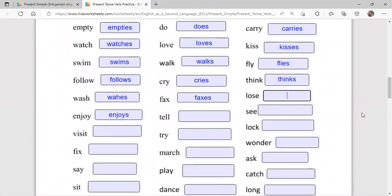Buzz termina con el sonido de S. Entonces es buzzes. Enjoys, tells. What about see? Nada más le agregamos la S, ¿no? Sees. Visit, lo mismo, solo le agregamos la S. Visits. Try. Aquí sí tenemos que hacer ajustes. Cambiamos la Y por I latina y le agregamos ES. Tries. Lock, que es cerrar con llave. Locks.